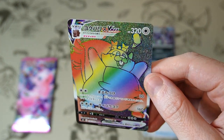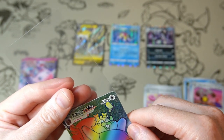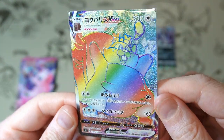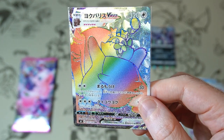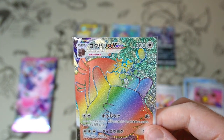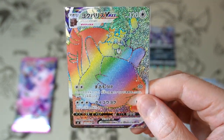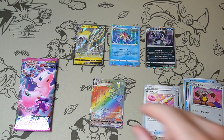We did. But why couldn't you be a Mew? Oh, well, we'll take it. It's a big old rainbow chunky boy. I mean, I'm happy to get it. Just, if it was that or a Mew. He looks quite cool, though, I have to say. He's massive. I'm not sad to get that.